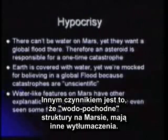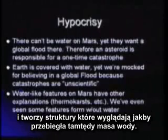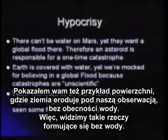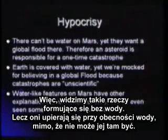Another factor here is that a lot of the so-called water-like features on Mars have other explanations. For example, there's a thing called thermokarst, where when you have ice in the ground, if it melts, the ground collapses in such a way that it looks like water ran off. And I showed you the example also of the gully that's been eroding as we're watching with no water being present. So we've seen a lot of these things form without water, yet they insist that there must have been water there anyway, even though there can't be.